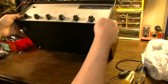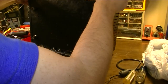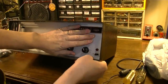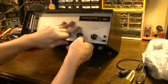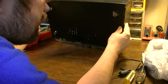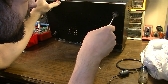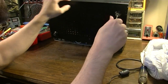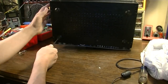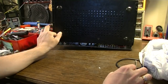All right, now it should slide out. Yeah, there we go. With "should" being the operative word there. Wow, it looks like these feet are... Is it going to be able to slide out with these feet on like this? Maybe I got to take the feet off too? I think I do. These feet might have been added later. I don't know. They're mismatched. And they've got mismatched screws, so I think he may have added these feet too.